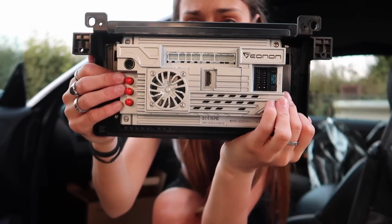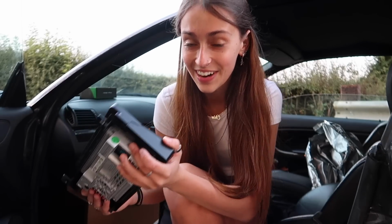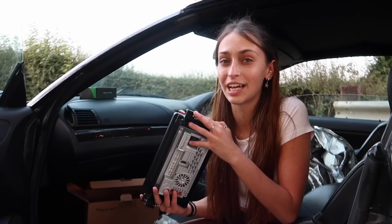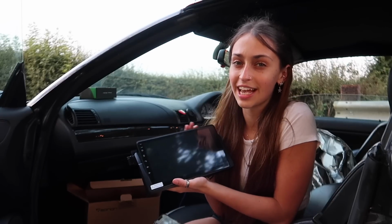That's like a whole TV. Look at the back. Even the back looks fancy. How do you make the back look fancy? Oh my god, I'm so excited. This is going to be so sick in my car. So we're finally going to get wireless Apple CarPlay. Of course, this head unit also works for Android Auto, depending on what phone you've got. It's a variety. You can have anything.